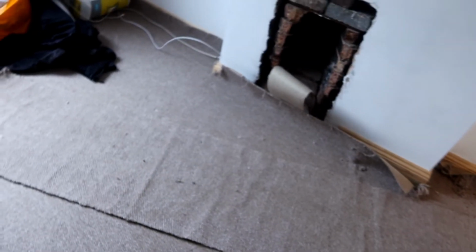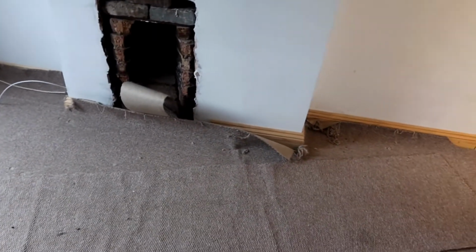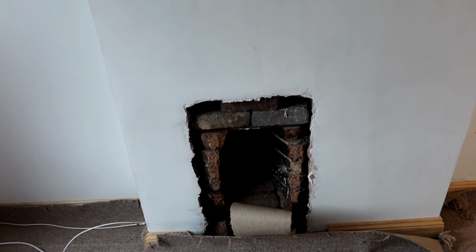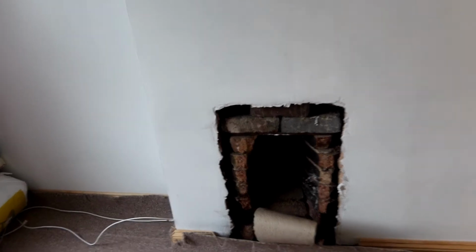The carpet's not been attached to the floor yet, but someone's coming around to do that and fit it properly. This is going to be all capped off and covered and painted, so can't wait for that. So we'll have to get some new skirting because there's a big gap there. And then looking up, there's a huge crack that goes all the way across the bedroom, so I might get a bit of filler on that and paint it.